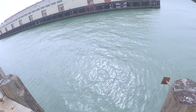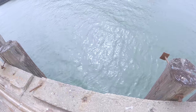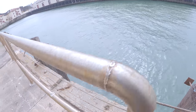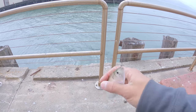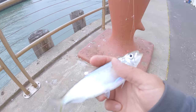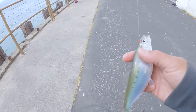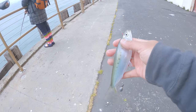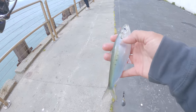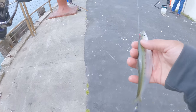Ah, there we go. First drop on this side. Here we go. Got one. Shad. What? Look at this little guy. They look like herring, huh? That's a shad. You see those dots there? Is this American shad? Do you know? Yeah. American shad, right on. Okay, I got the first one. Skunk's off.